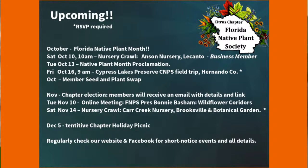November's nursery crawl is 2 for 1. We've got an outing scheduled for Rita Grant's Car Creek Nursery. She's got a really nice Florida-friendly and native nursery, and that's in Brooksville. And then we'll move over to the Nature Coast Botanical Garden to walk around there, and they also have a nursery. And then for December, we tentatively have a holiday picnic scheduled. We're just trying to confirm the dates with a venue that's going to be open.